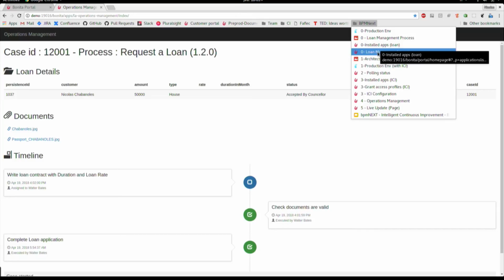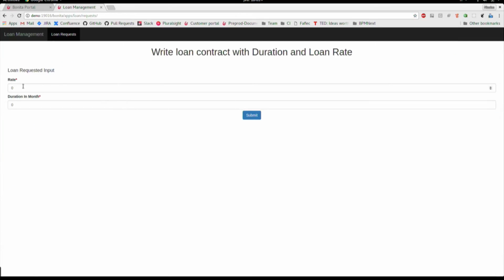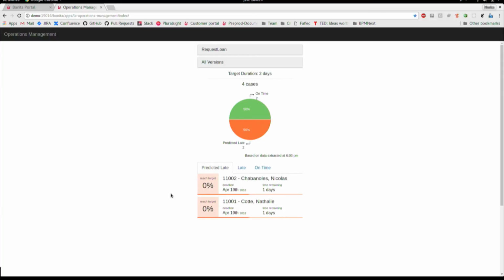So Walter will still work on it and say, okay, I'm doing it. Writing the contract here in this example is just to provide a rate, so it will be a 2% rate, over 36 months or whatever. And submit. So now in 1 minute or so, Omar will probably see the difference, and yes, that's it. The case is no more predicted late, and now it's on time, with a 100% chance to be on time, because this is the last step in my process. So yes, I'm quite sure it will complete on time.